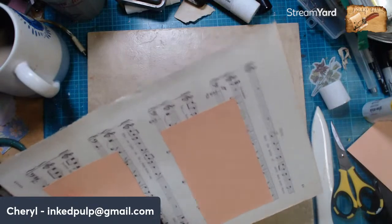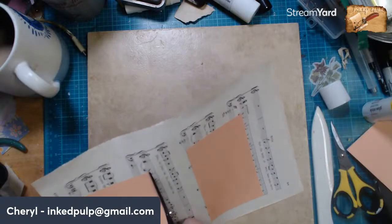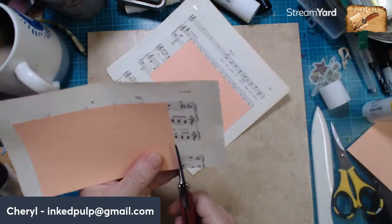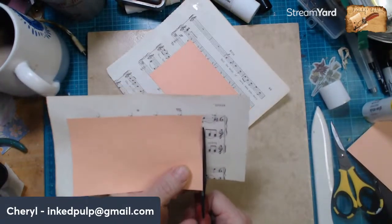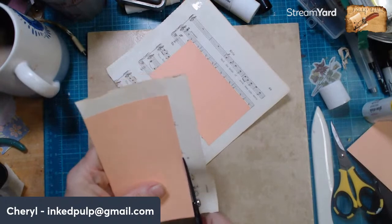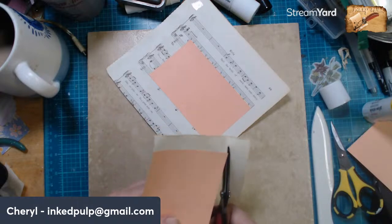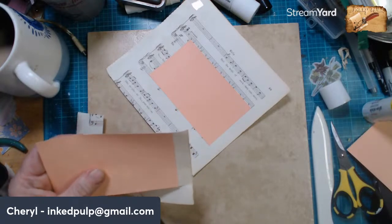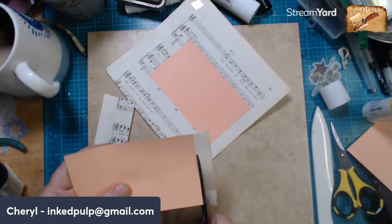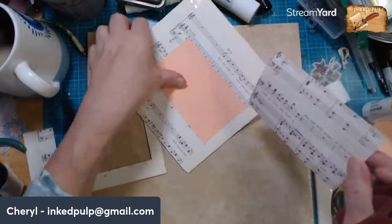So Tammy, we're making some pockets. These are gonna be book page with napkin over them so that you see the book page through the napkin. And I really need to get some more matte medium. I prefer to use matte medium. Okay, so there's one.